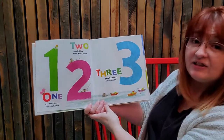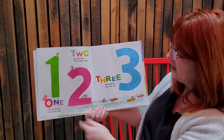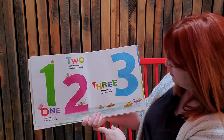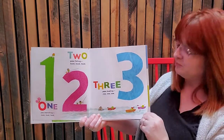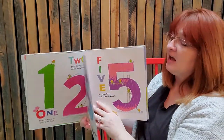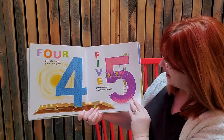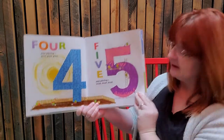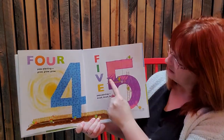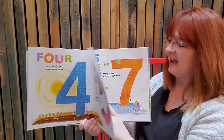One little pea searching. Look, look, look. Two little peas fishing. Hook, hook, hook. Three little peas boating. Row, row, row. Do you see the little peas? It's hard to see them, the little round ones. Four peas planting. Grow, grow, grow. Five peas painting. Brush, brush, brush. Can we find five? One, two, three, four, five.